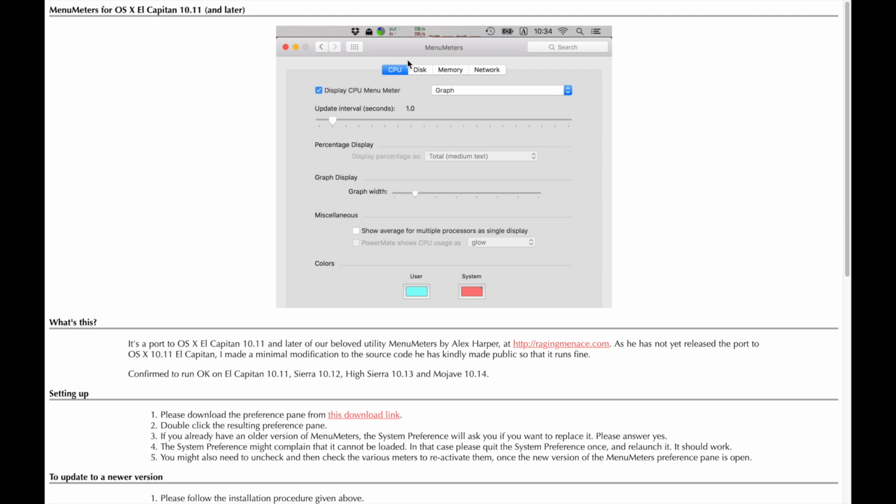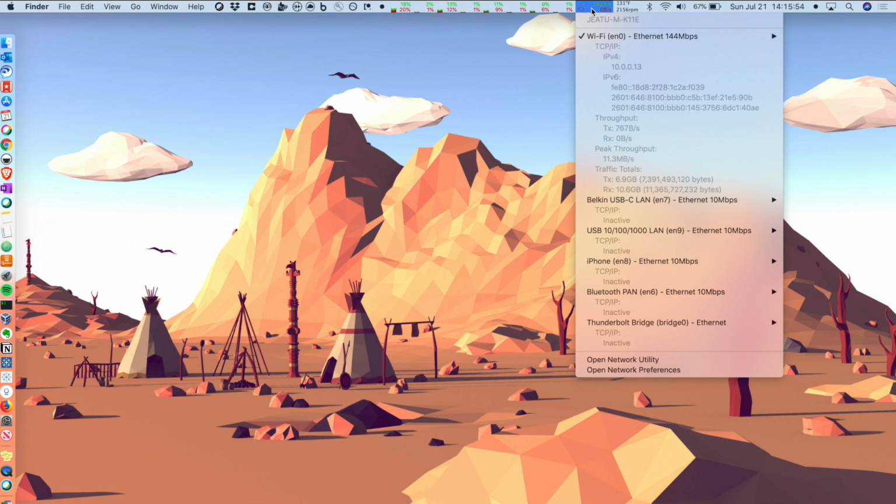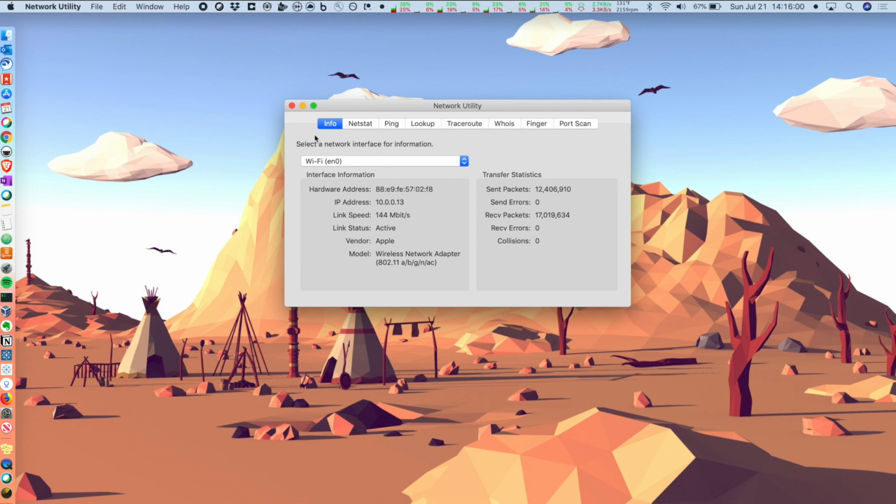So if you try and click on one of these icons, it'll just ask you to open up MenuMeters, and MenuMeters will show up in system preferences. And taking a look at MenuMeters, you can see that here, this is the information from the MenuMeters. So in order to see it, you can just go ahead and go to Open Network Utility just because I clicked on the network option.